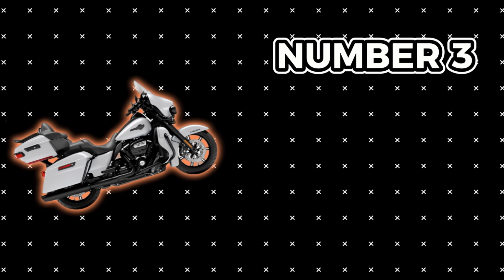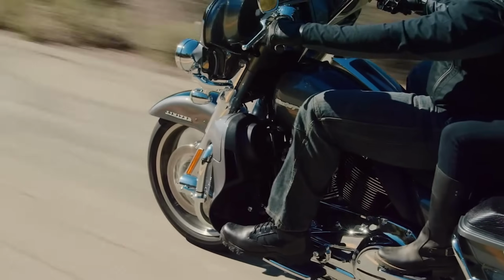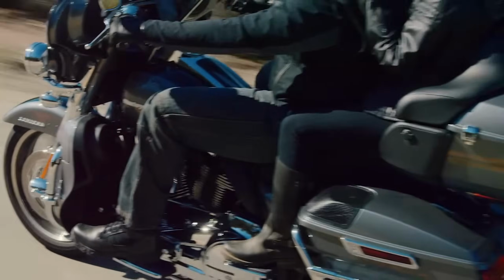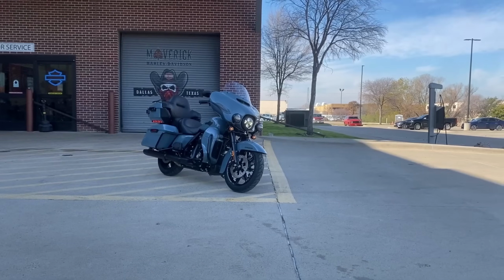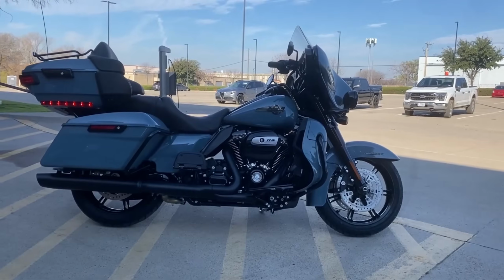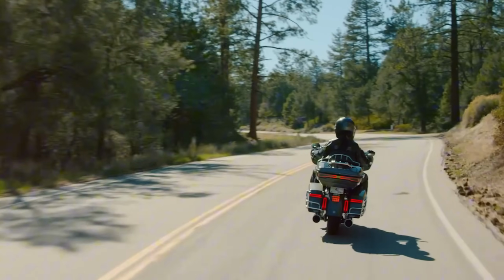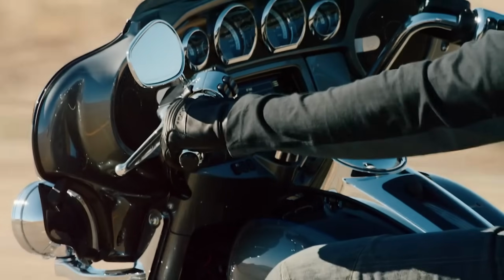Number 3. Harley-Davidson Ultra Limited. For senior riders who crave long-distance adventures without sacrificing dependability, this bike stands tall as one of Harley-Davidson's finest machines. Its robust build, combined with the right blend of luxury and toughness, makes it a go-to option for those who want to keep riding for decades.